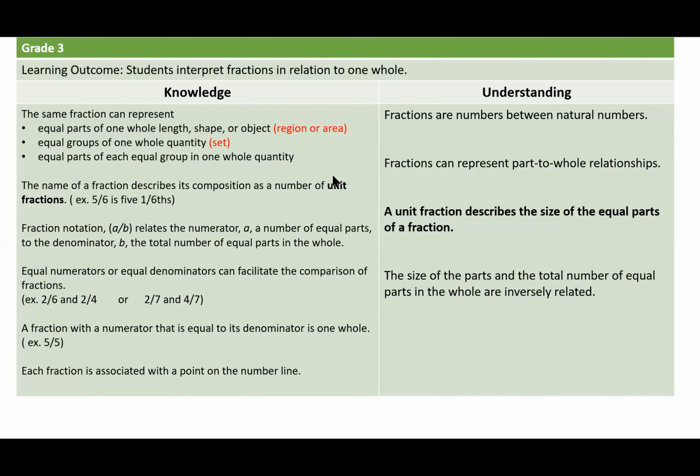But it does say here, a unit fraction describes the size of the equal parts. So very simply, if you've got something that's divided into quarters or fourths, one of those, the unit fraction, is 1/4, and two 1/4s would be 2/4, and we'll talk about that. So they dig deep into that. What does that unit fraction mean?